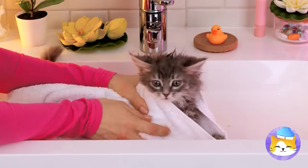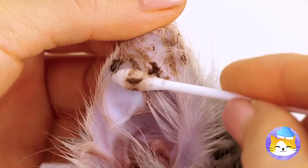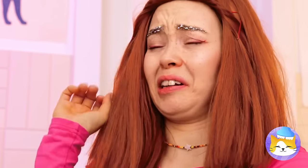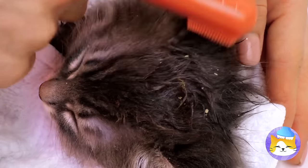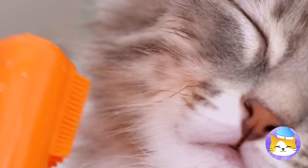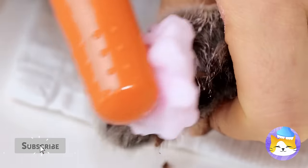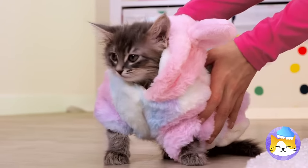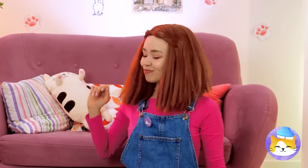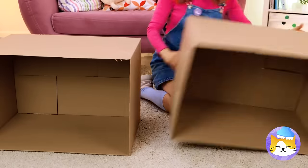Let's clean you up. We should start with those ears. This calls for heavy-duty stuff. Good thing we've got a fingertip toothbrush. Really get in those whiskers and scrub those messy paws. Almost done. You can dry off and cosplay as a bunny at the same time. Meanwhile, we've got a special surprise for you.